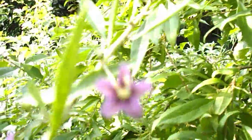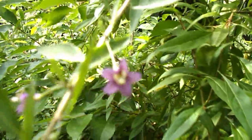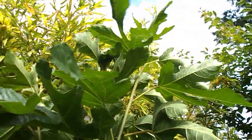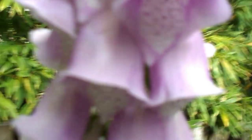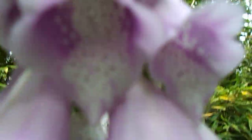Wow. This is goji here. Yeah, goji flowers. Yeah, this is bamboo growing here, come from the neighbors. There's a fig tree here. Yep, sure is. And feverfew, controlling a high temperature. And foxglove, Digitalis purpurea.